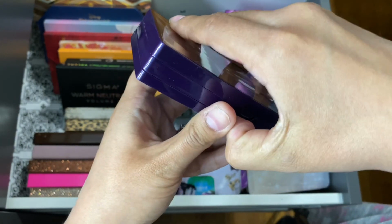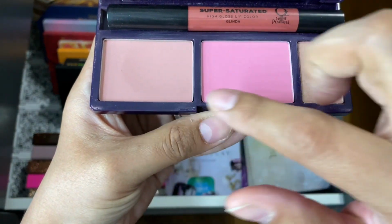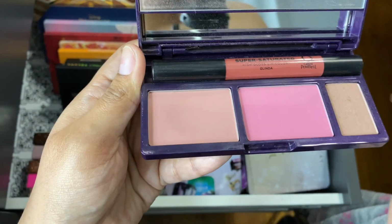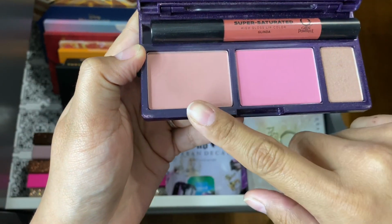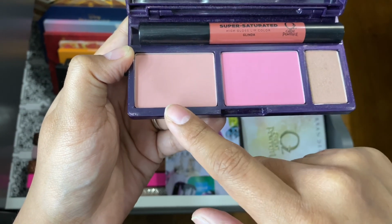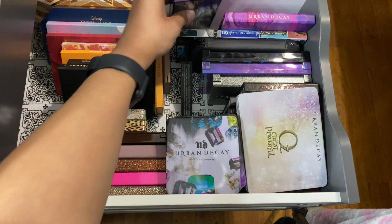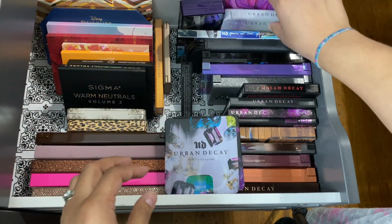And then the bottom section is the one that I used the most, and that is the blushes. I used the blushes so much. The highlighter I love, and I actually almost hit pan on this one. I don't know if you can see the dent in the video, but I used the shade so much, and honestly I still reach for it just for this shade alone because it looks so flawless on the skin, and I don't know why, but I love that shade so much. So that is the Urban Decay Shattered Face Case, and that is all of the palettes in this section.